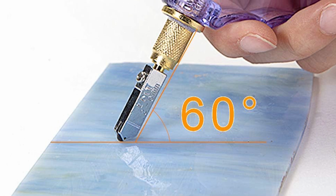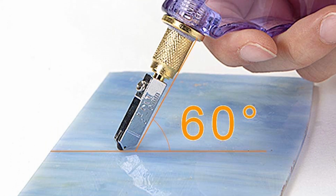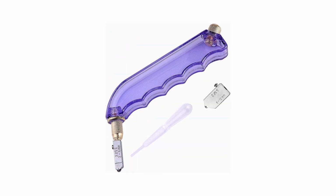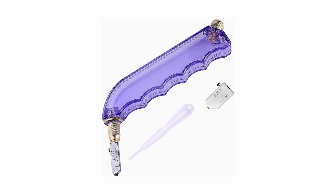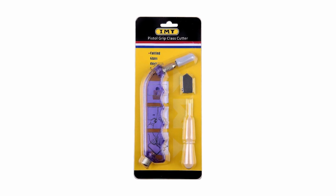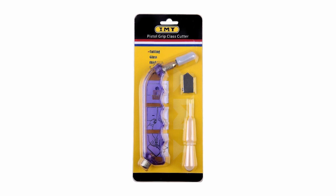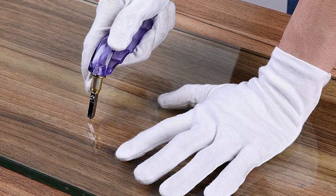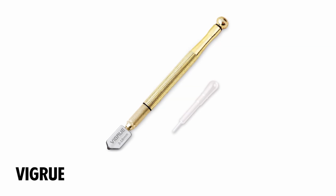Plus, the tool comes with 2 replaceable heads to accommodate different glass thicknesses, 2 mm to 12 mm, making it versatile for a variety of projects from stained glass to mosaic work. Whether you're a hobbyist or a professional, the IMT glass cutter delivers excellent precision and efficiency, all at an affordable price. A reliable tool for any glass cutting task.